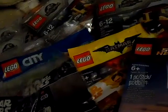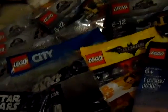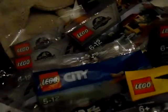These are LEGO Store promos. They're pretty much on twice every couple of months, but I have quite a few. I believe I even sold one of them, maybe. This is also a pretty rare polybag. It's the Batman Bat-Signal polybag, and I have an extra one of those. So that's an extra one of those.